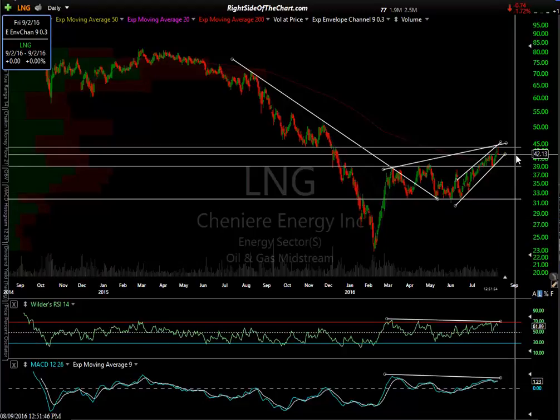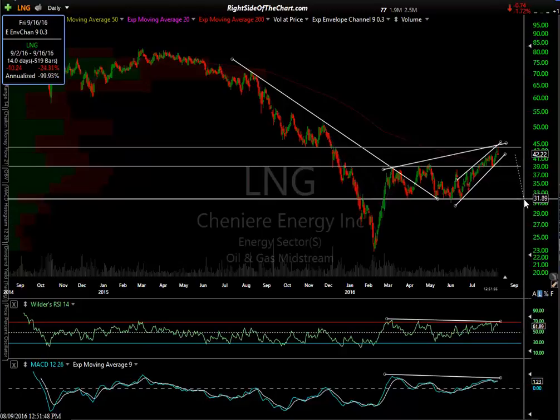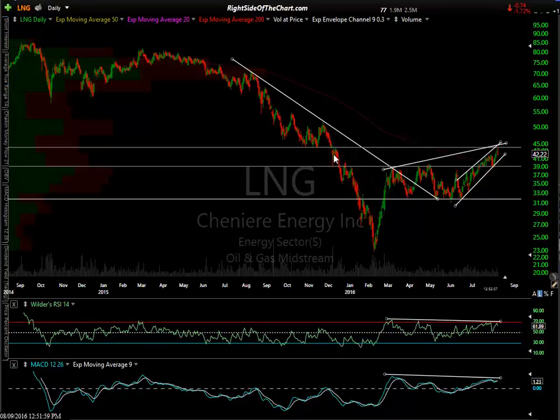So, for those of you who are bearish, and I know there's quite a few of you in the trading room who think oil is going a lot lower and will stay lower for years, here's a 25%, 24% downside on this one to that support level. So that's LNG.